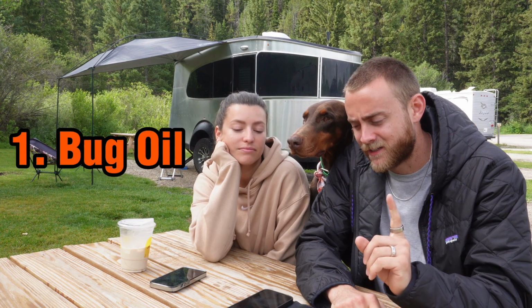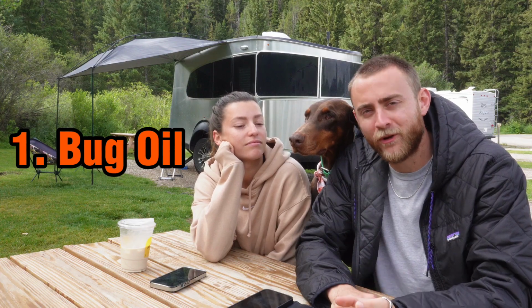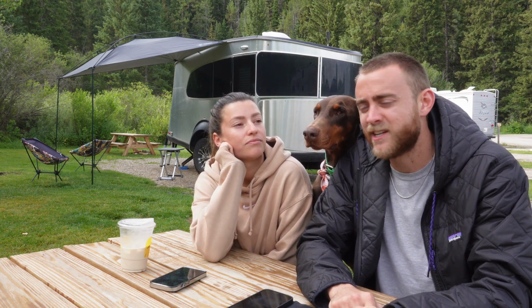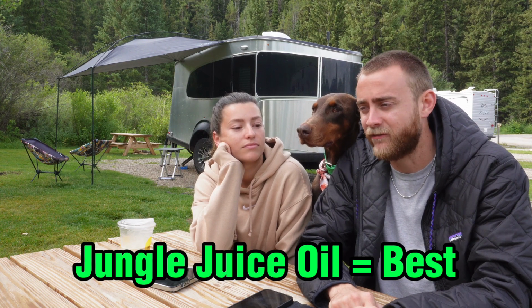Number one is some sort of bug spray. We have a bug oil that we'll recommend that we used in Fiji when there was a lot of mosquitoes, and there was a big difference when we were using it versus when we weren't. And of all the different bug sprays and oils we've tried, that was by far the best one.